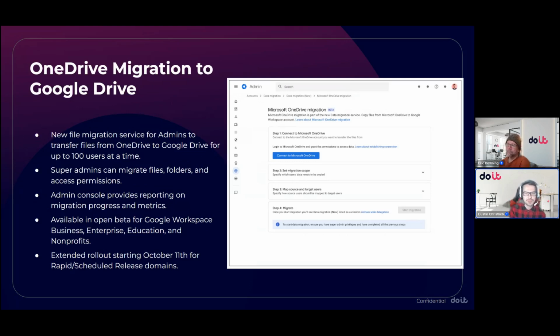With this update, we have some new enhancements for the data migration tool in the admin console. Now admins have the option to use OneDrive as a data migration source when moving data from the Microsoft Office product suite into Google Workspace. So admins can now migrate files, folders, and permissions for files and get full reporting about that migration progress and metrics. This will be promising for any organization that is moving over to Google Workspace from the Microsoft product suite.